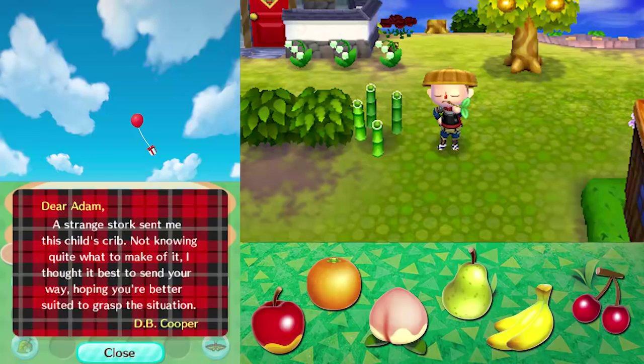Let's see. Dear Adam, a strange stork sent me this child's crib. Not knowing quite what to make of it, I thought it best to send your way, hoping you'd better suited to grasp the situation. DB Cooper.